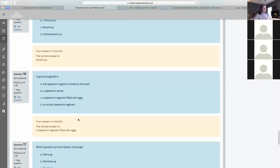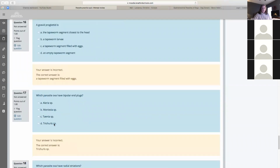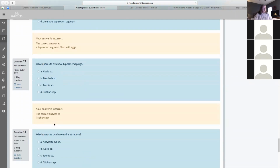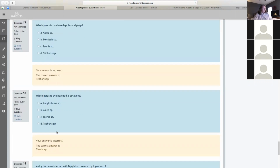Which parasite ova have bipolar plugs, which we just looked at, and that is your Trichuris. So it's got those plugs on the end. And which one has radial striations? That should be the Taenia, which is the one we just looked at, and it looks like maybe the spindles of a tire.